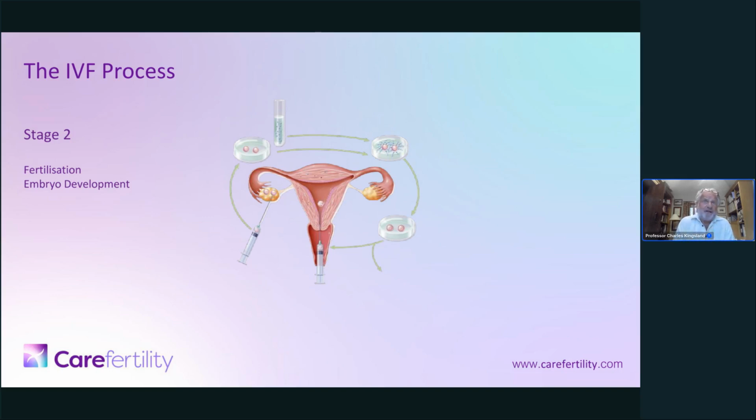If, however, the sperm count is low and we think that the sperm might not have the power to swim into the egg, we then take one single sperm, we chop its tail off to stop it wriggling, and we inject the head of the sperm into the egg to give it a flying start, if you see what I mean. And that is called ICSI, intracytoplasmic sperm injection.